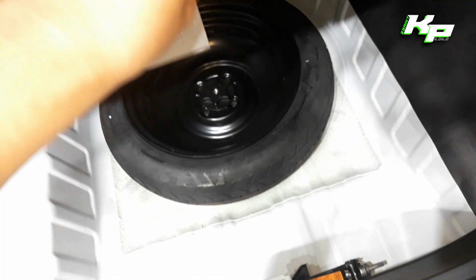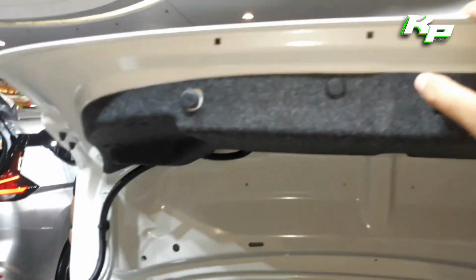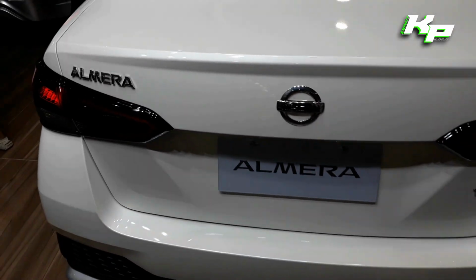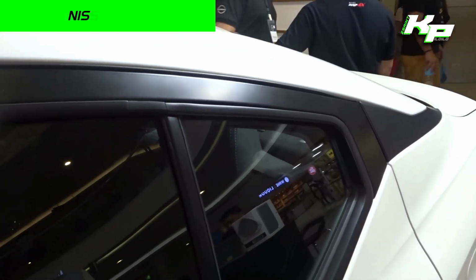When it comes to Nissan, safety is the number one priority. Under Nissan Intelligent Mobility, one of the best highlights found in this car are Intelligent Around View Monitor with Moving Object Detection, Intelligent Forward Emergency Braking with Forward Collision Warning, and Hill Start Assist.